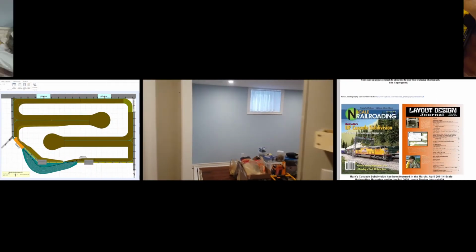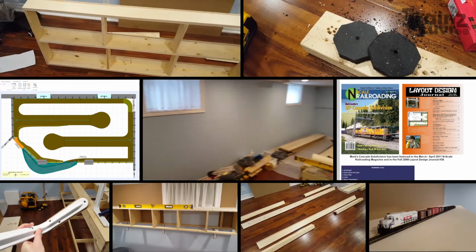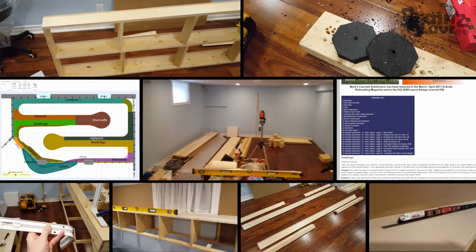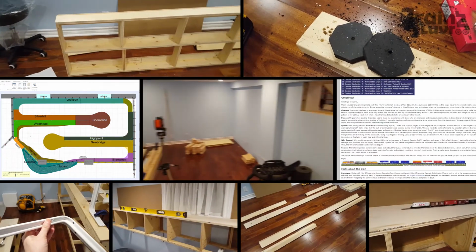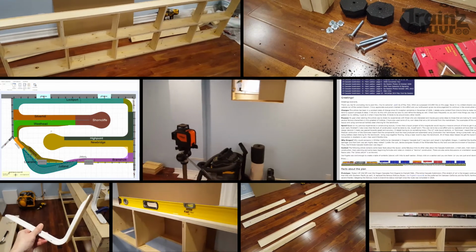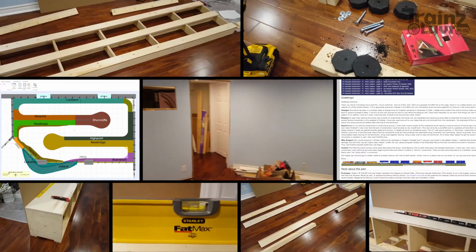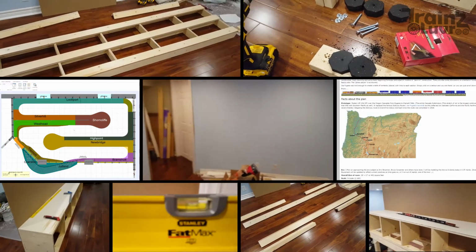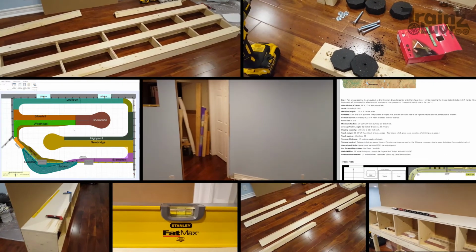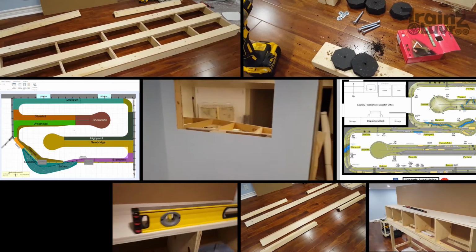Today we are starting a new series. Let's build a layout. I've documented a lot of progress on the layout since 2019. You're watching this in 2021, so you can imagine there are 2 years of videos that need to be edited. I've chosen to spend time building the layout rather than editing videos. In hindsight, maybe I should have been editing the videos while I was building the layout, but then I would not have made as much progress. So let's toot that intro and start with the build.